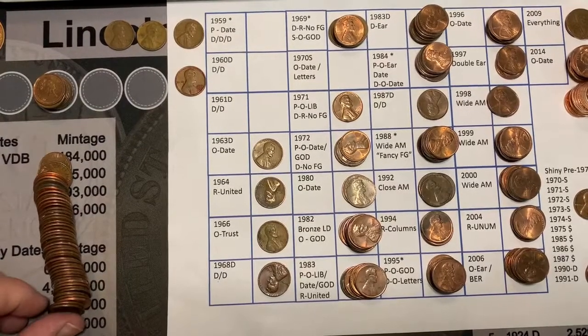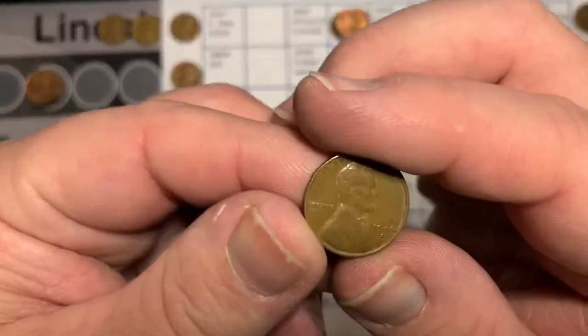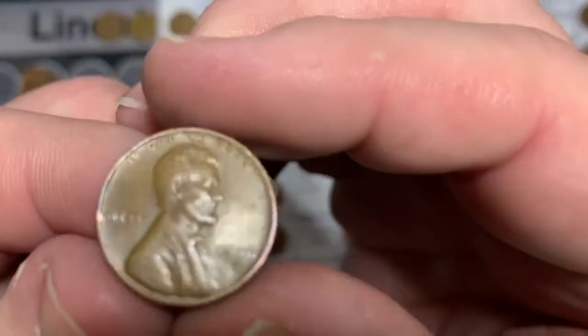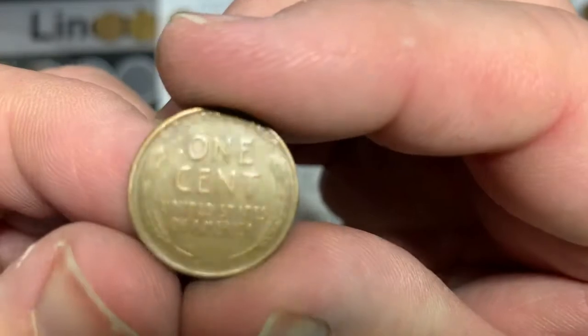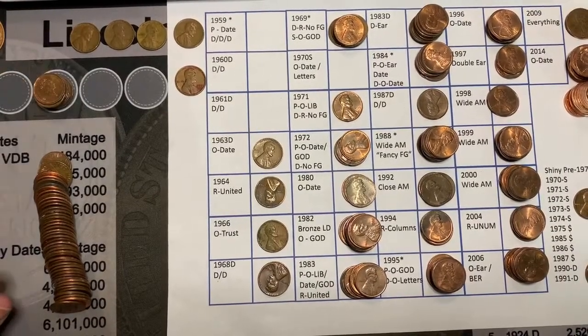Well, it's been a while, but I'm now on roll 14, and we have our next weedy of the box, or the roll set. Come on, let's get a focus there. It's a 1946 Denver. Pretty nice. Add that to our weedy stash here.